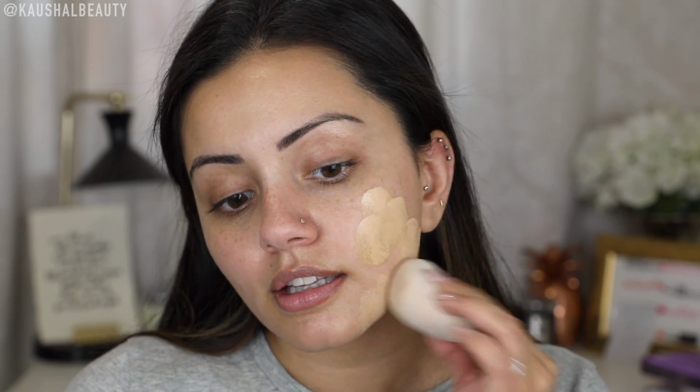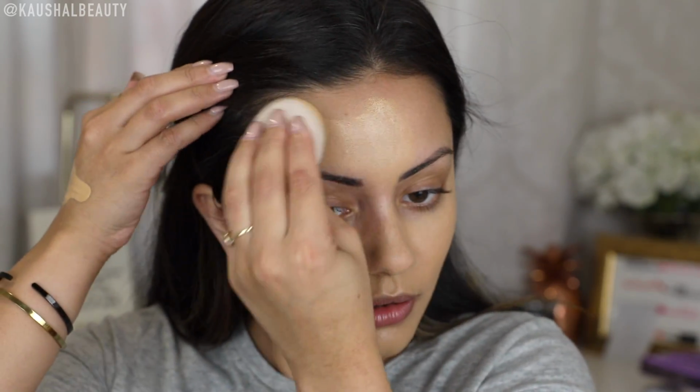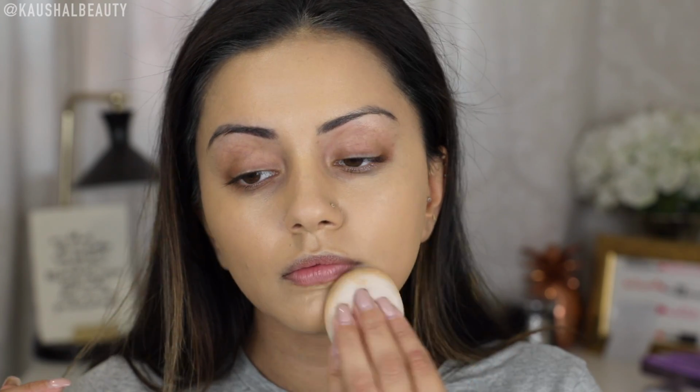And then I'm taking my damp blender. This is actually from Fenty as well. And I am just bouncing that all over my face. This foundation for me lasts so well on my skin. I once wore it for something ridiculous like 10 or 11 hours and my base was looking so good at the end of the day.